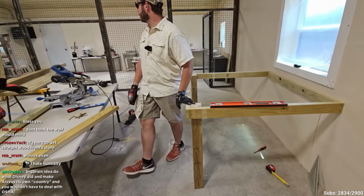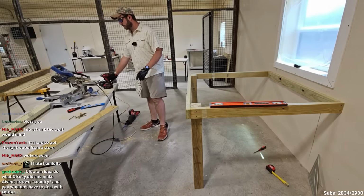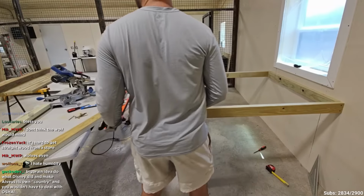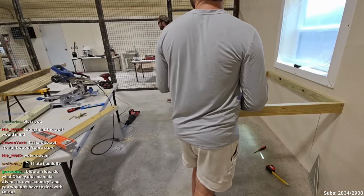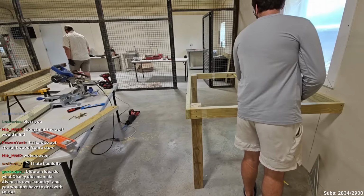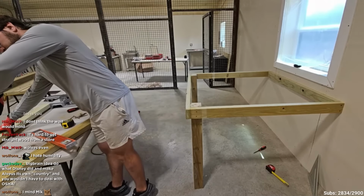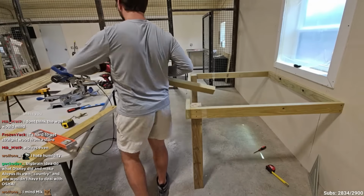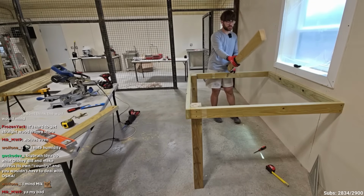Speaking of humidity, I forgot the... Is the weather station working? No. It's completely down? Yeah, you can see there's a power thing. It's on. Might need a power cycle or something.